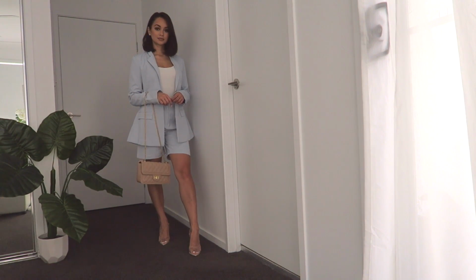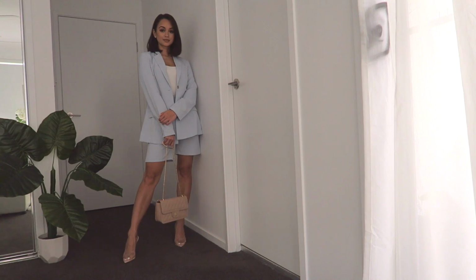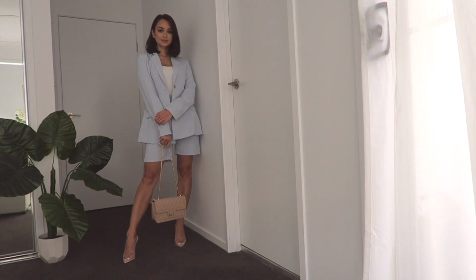For sizing reference, I picked both of these up in a size extra small, and they are actually quite a loose fit. The extra small is the smallest, but I feel like it could have been a little bit tighter and more fitted, but as it is, I really like it. It's comfortable, it's flowy, it's breathable, it's easy to wear. It's not super structured like some blazers where you're standing there and you can't really move properly. I feel like I've got free movement with these.